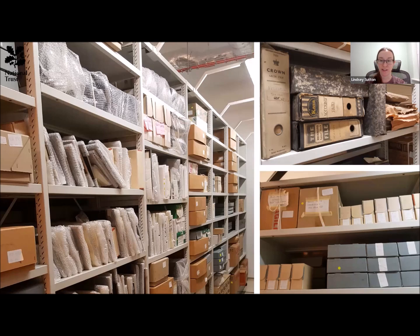And if anyone does visit the house, you'll see that space is quite limited in there. And you can imagine 142,000 items boxed up in there. It's quite hard to wrap your head around, I think.